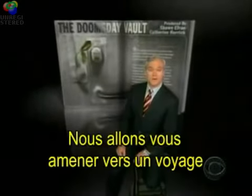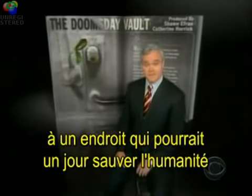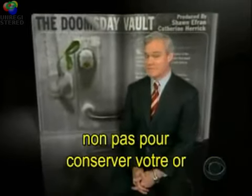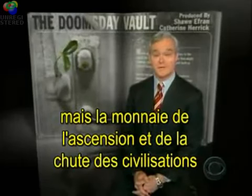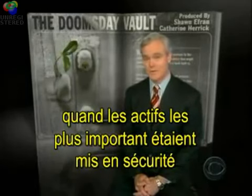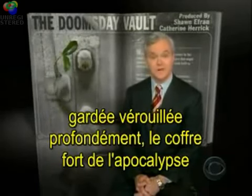We're going to take you on a journey to the end of the earth to show you a place that might someday save humankind. It's a bank built to last 10,000 years, but it's not money or gold that's on deposit. Currencies rise and fall with civilizations. We were there last month when the world's most important assets were made safe from climate change and nuclear war, locked deep inside the Doomsday Vault.